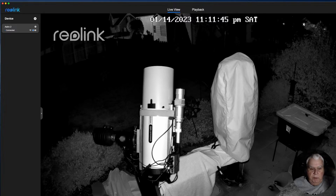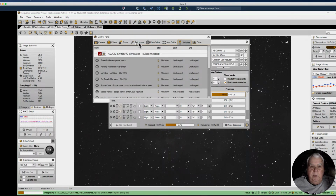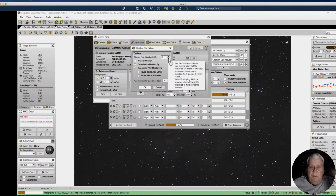All right, well, I'm going to stay live until I flip the mount, and I may go ahead and flip it myself, so I don't have to wait for it. Let's do this. Let's go to telescope, Meridian flip. Let's make it 2 minutes past the meridian. We want to auto center after the flip. I want a delay of 10 seconds. Okay.